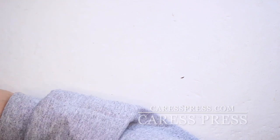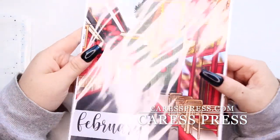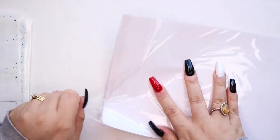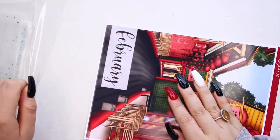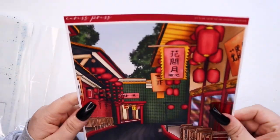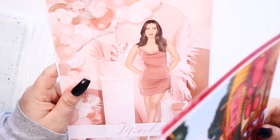Next, let's go into Carrie's Press, just because it's sitting right next to me. So I picked up a couple of things. First things first, I haven't actually taken this out of the plastic, as you can see. So I was trying to keep it safe. It is the whole page. No, that's stuck. No, that wasn't too bad. The whole page stickers. So I got this one for Feb and then this one for March.